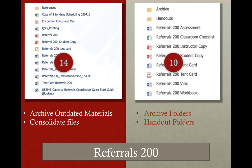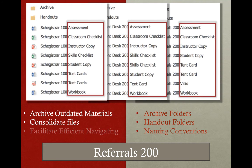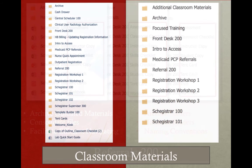And if you want to look at some of our other classes in comparison, if we do the same with each one of these classes, and also start naming each document in the class the same names, you can see how it would be easier to navigate through these courses. If you're looking for a workbook or a tent card or a skills checklist, they're all going to have the same naming conventions in each folder, which makes it easier to navigate, especially for new users.